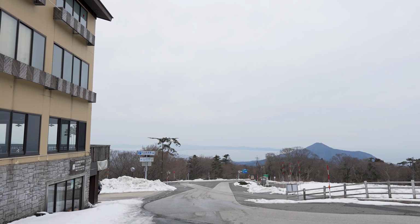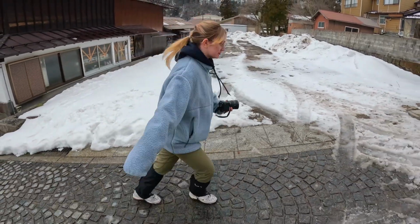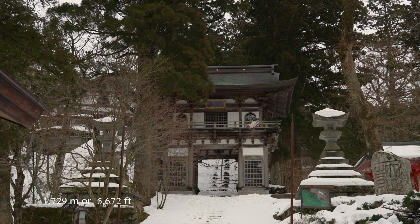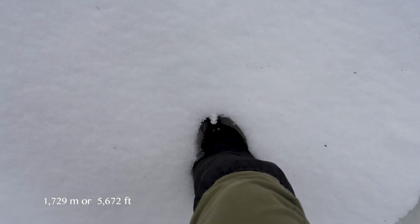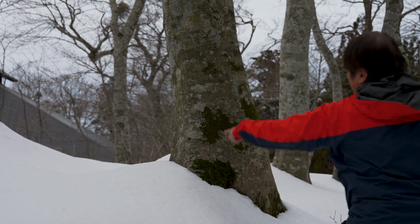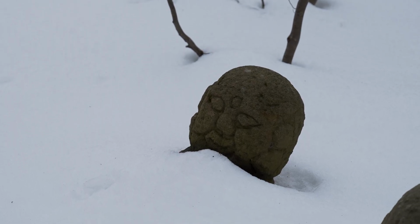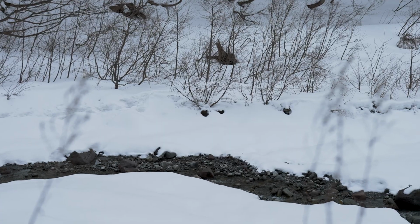Mount Daisen is a dormant volcano and has been considered a holy mountain for centuries. With a few pilgrimage routes, some of which are more challenging than others, it stands at 1,729 meters, or 5,672 feet. Mount Daisen also has the largest beech tree forest in western Japan. Because of the beech trees, there's a really delicious water that flows down from the mountain, and it is a significant water source for Kansai.